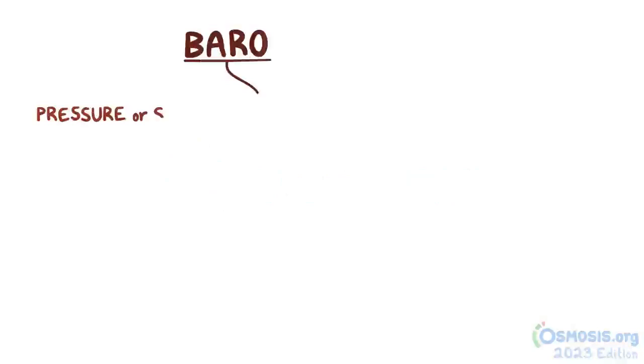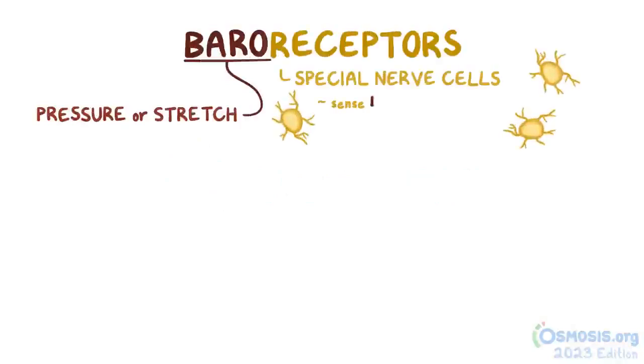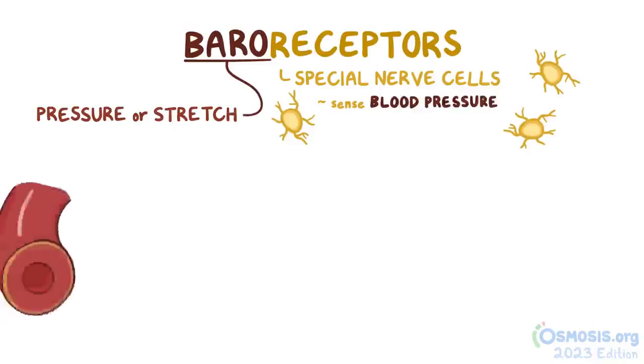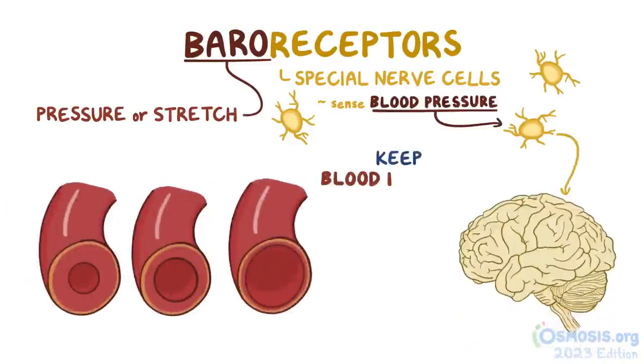Baro means pressure or stretch. So baroreceptors are special nerve cells or receptors that sense blood pressure by the way that the walls of the blood vessels stretch. That information is sent from the baroreceptors to the brain to help keep blood pressure balanced.